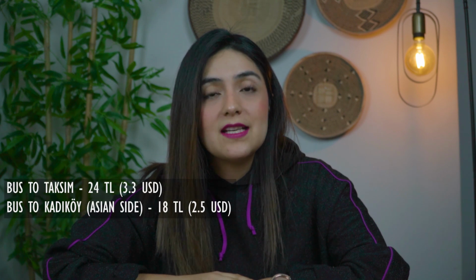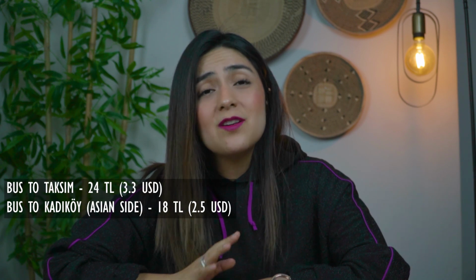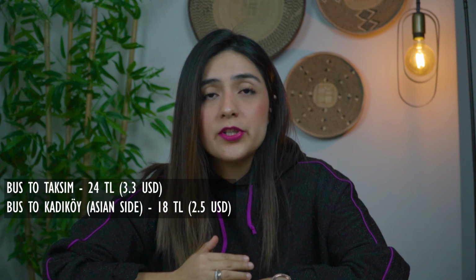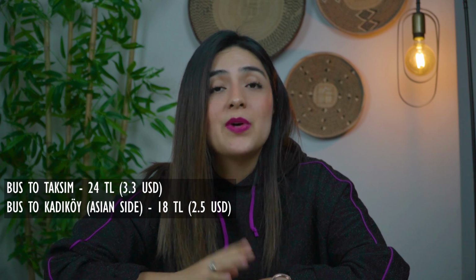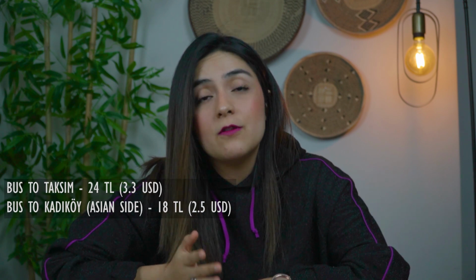To Taksim Square, it only costs 24 liras, and to Kadıköy, 18 liras. And also, just as the Istanbul New Airport, depending on the place, it will take from 1 hour to 1.5 hours to arrive to the places, depending on traffic, of course. Here, the payment is in cash in the vehicle or with credit or debit card in the stands.